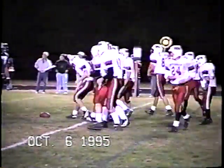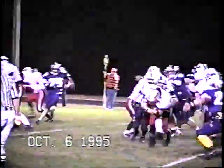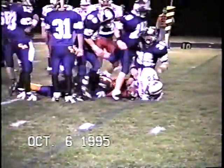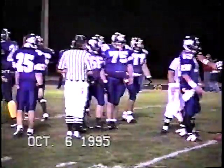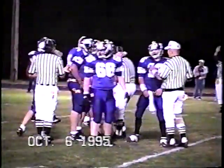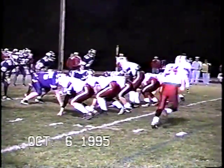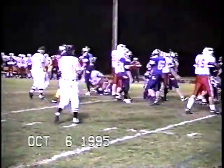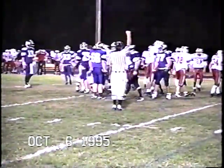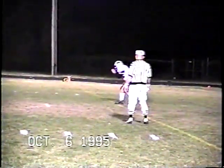Right up the middle for 1 yard. It'll be second and 9. On the 12-yard line. The 4th and 8, the Hearts will punt.